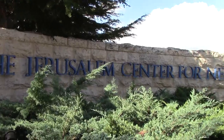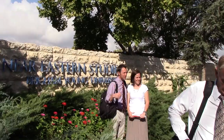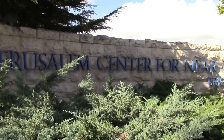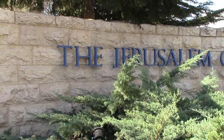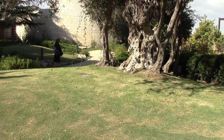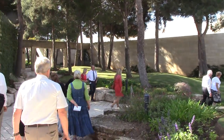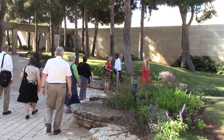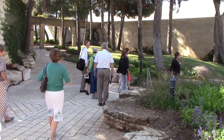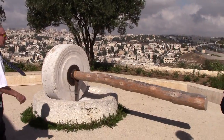This is the Jerusalem Center for Eastern students, Brigham Young University. This is where we're having our branch meeting today on a Sabbath, Saturday. These are the grounds of the center here. They're very beautiful. And this is our group all ready for Sunday services. There goes Jeannie.